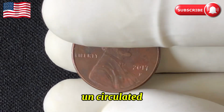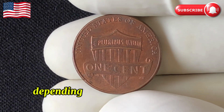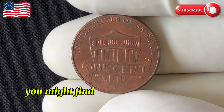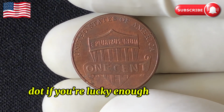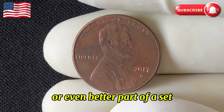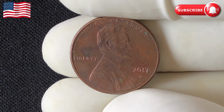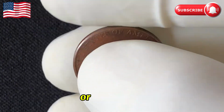However, uncirculated or mint state coins can fetch a higher price. Depending on their condition and rarity, you might find them listed anywhere from a few dollars to upwards of $10. If you're lucky enough to have a coin in pristine condition, or even better, part of a set, you could see values rise. Collectors particularly seek out those in perfect mint state or with errors.